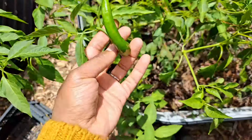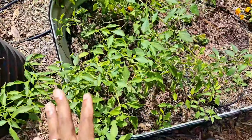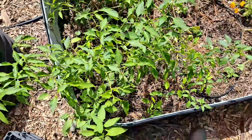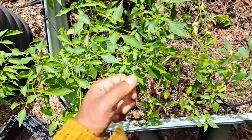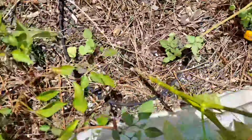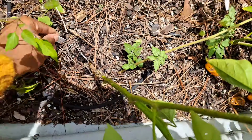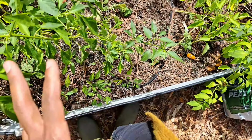We still have some peppers on here, but I really wanted to use this large bed right here to grow the carrots in. And so I am making the choice, but we will save these beauties and hopefully keep all the tags. And that's the hard part.